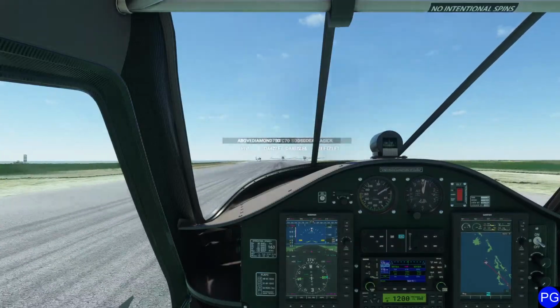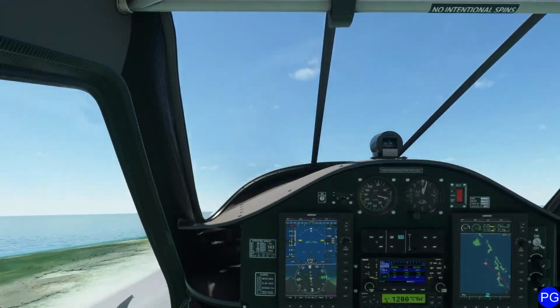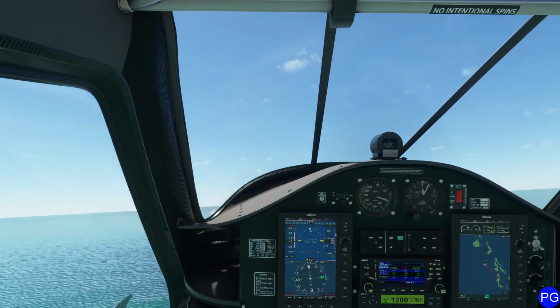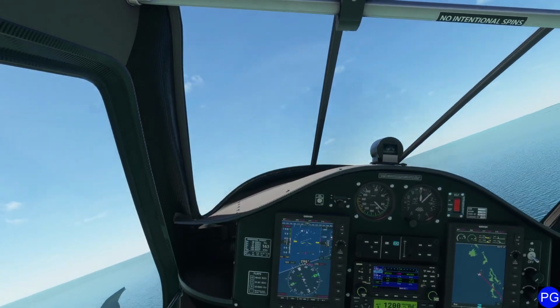And there's a diamond in my way here, but fortunately collision was disabled. Of course, we don't need much speed to get this thing airborne. All right, we are on our way. I'm going to go ahead and do one gentle circle of the island here, and we're going to kind of get going.